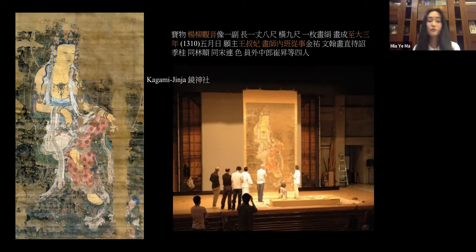And the text also reveals the division of workshop labor. Jin You is a painting master who most likely did the outlines of figures and the inscription.